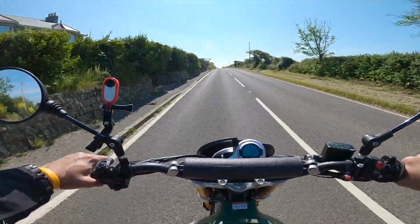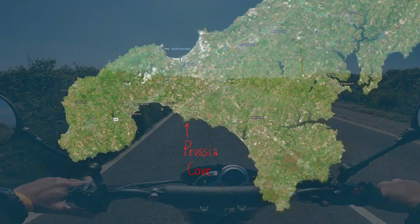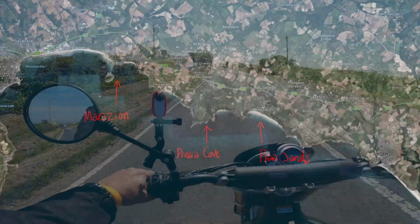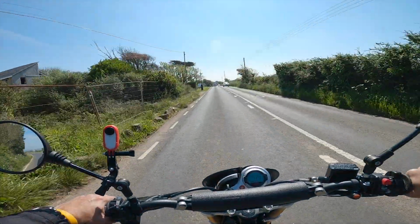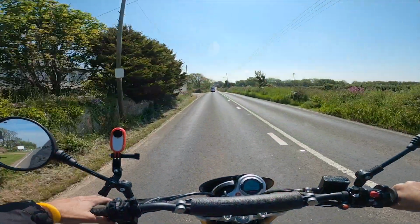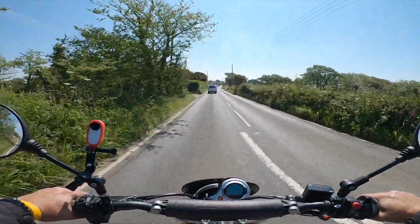We are going to explore a new little spot in Cornwall today, somewhere that I've not really been to before. Prussia Cove, which is somewhere in between Praa Sands and Marazion. So between the Lizard and Land's End, if you want to be really vague. And I believe I have to turn somewhere along here. I'm looking for Prussia Cove Road.